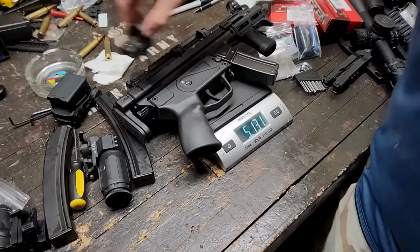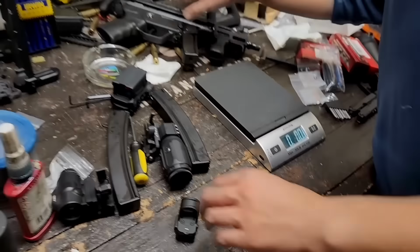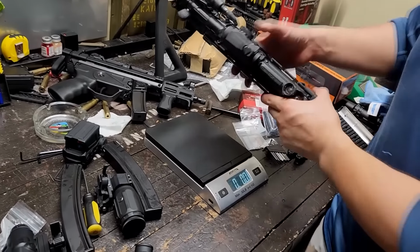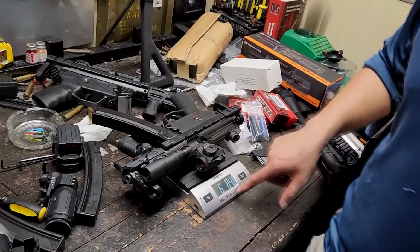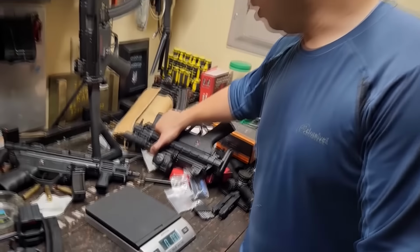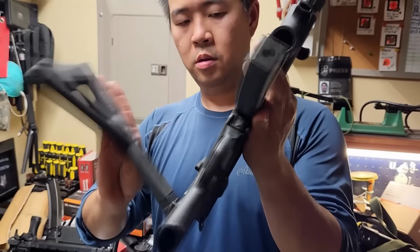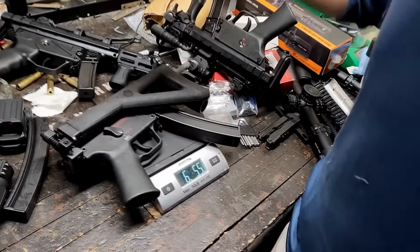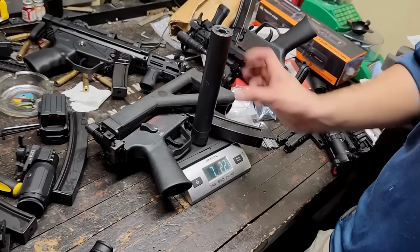5 pounds. Add a little optic on there. Yeah, so almost 6 pounds right there. Mine, with the T2 and the illumination, 6.5 pounds or so. And the old school P5K PDW, 7.2 pounds, with the can off.